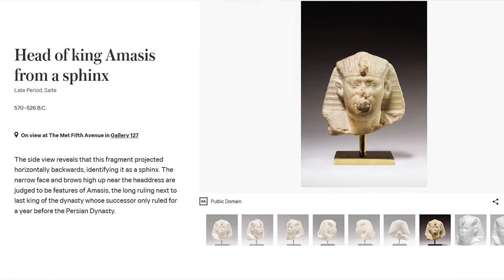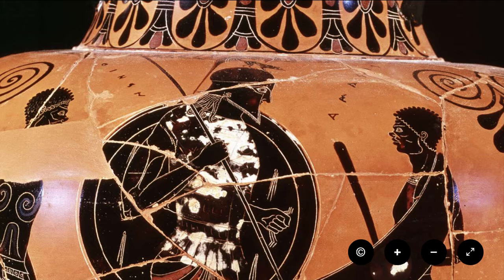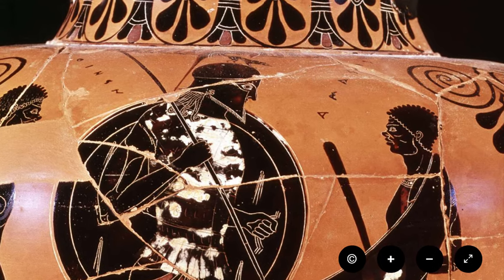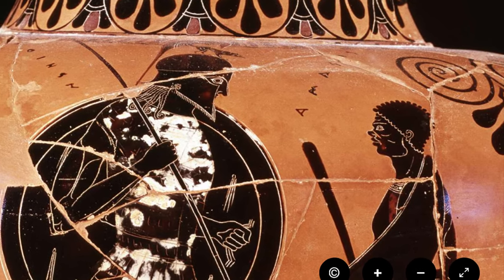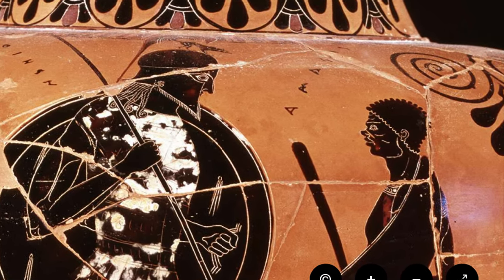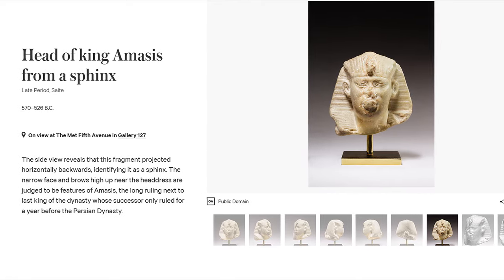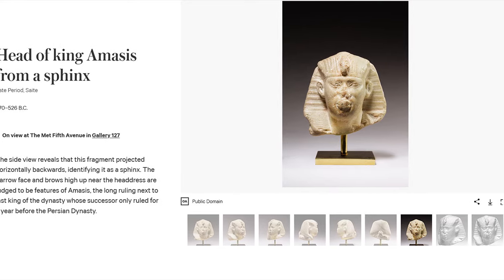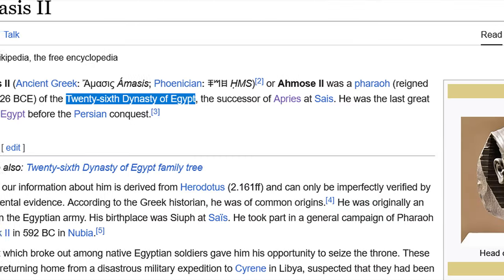Okay, so who's Amasis, you might ask? That's the Greek name for this guy, Amasis II. He was the reigning Egyptian pharaoh at the time this vase, or what you might call a hydria, was made. Now, what's interesting about this is you always get this fake argument that only the 25th dynasty had black pharaohs. But Amasis II, or Amasis to the Greeks, was actually from the 26th dynasty.